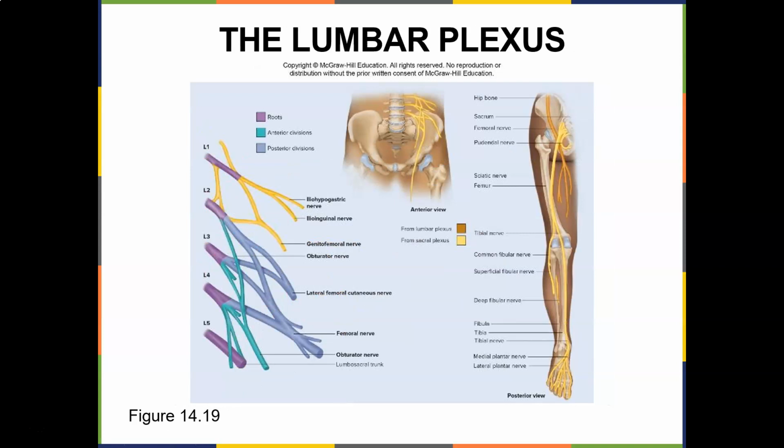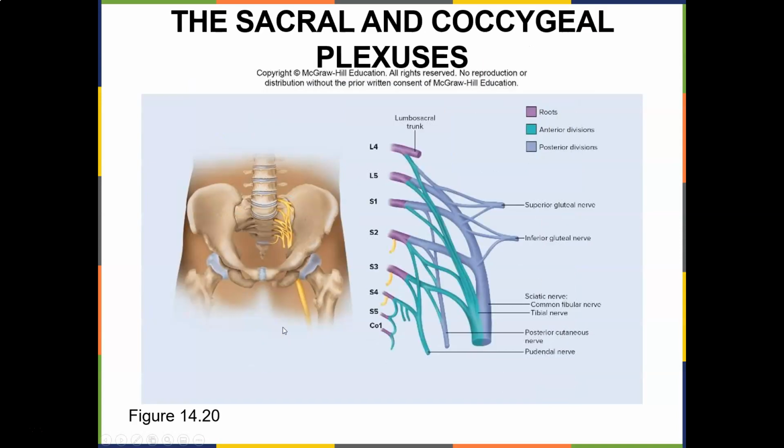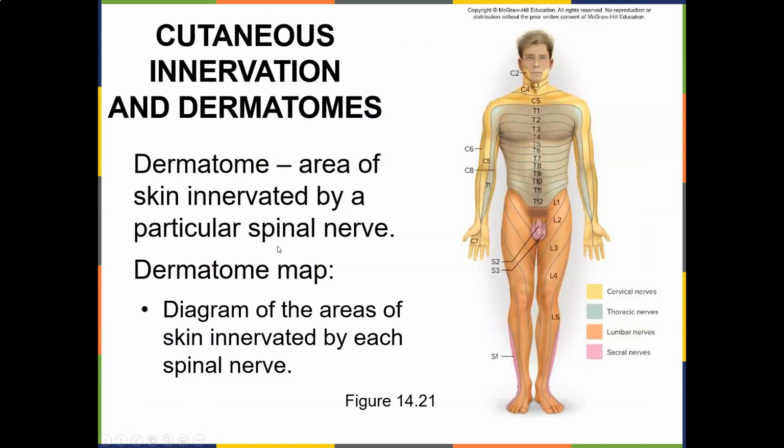There's the lumbar plexus. There's that sciatic nerve, the famous sciatic nerve. Okay, and then there's the common fibular nerve, superficial nerve. So that's all coming from the lumbar plexus. And then you have the sacral plexus. These are the coccygeal nerves. How do you damage these? Fall on your butt, snowboarding, skateboarding.